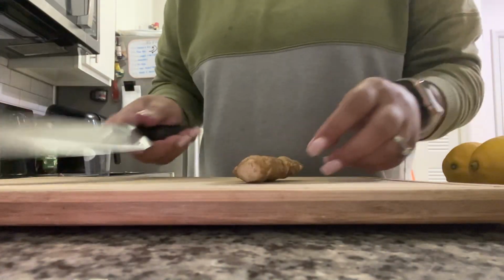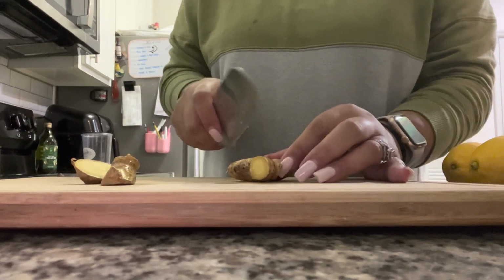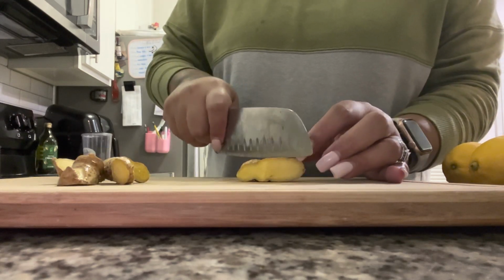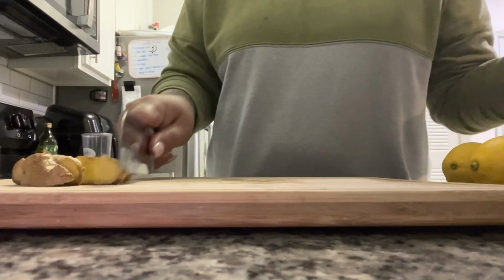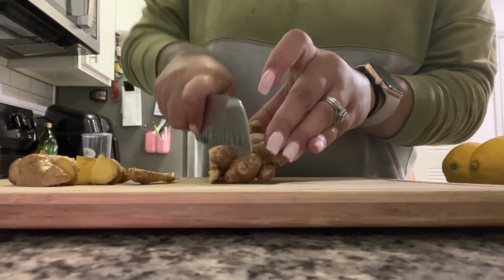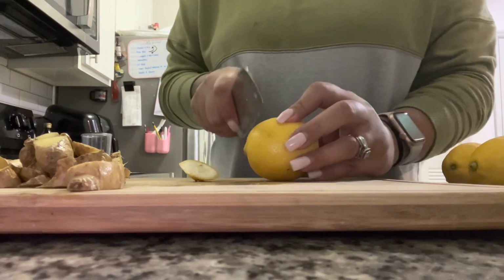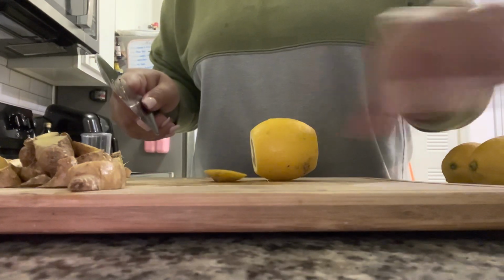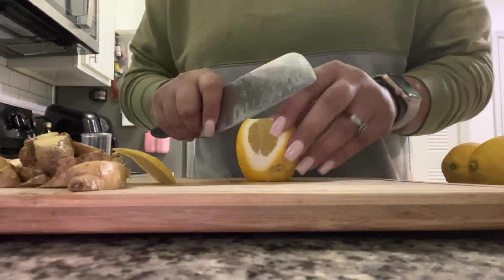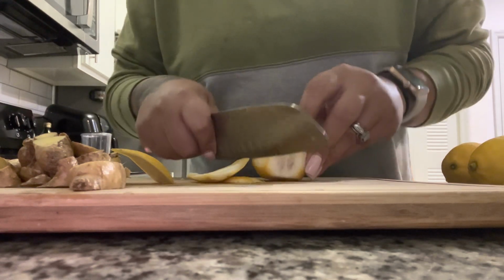Alright, it's that time again. It's time to juice. I just got home from the store. So I am juicing for the next couple days. So we got ginger, lemon. I always do 2 ginger roots and 4 lemons. These lemons are not that big. They're usually bigger, so this is going to be a very strong batch.